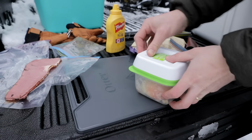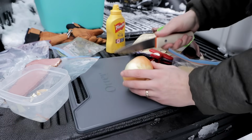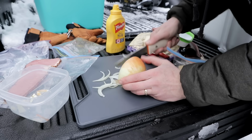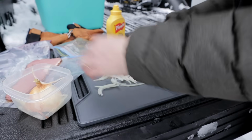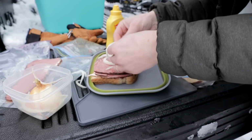Alrighty. No sandwich is complete with a little onion on it. I like to cut my onion super thin. I like thin slices. Thin as possible. No onions for dogs. And that's a lot of onions for this sandwich, actually. That's all right. It'll be a flavorful sandwich.